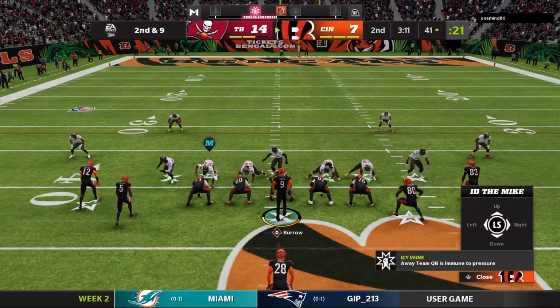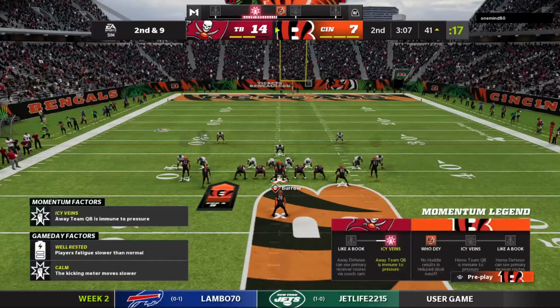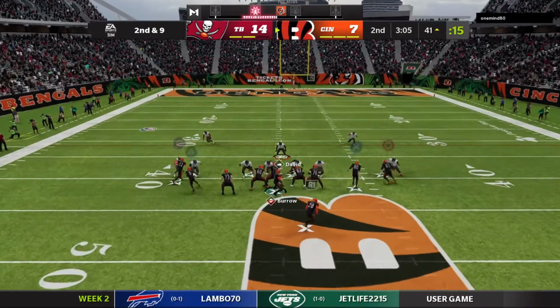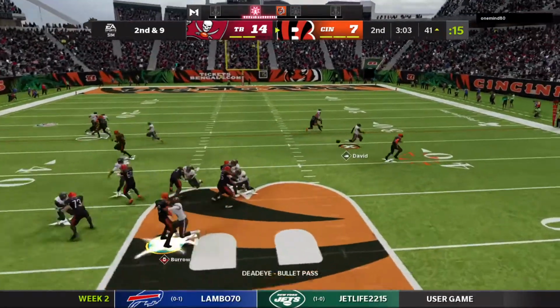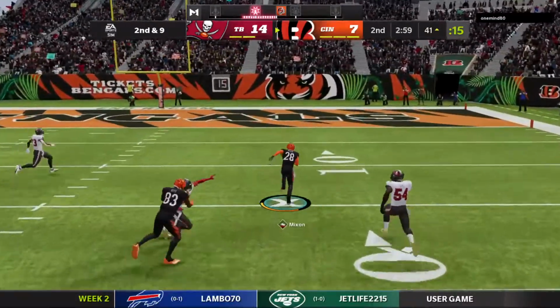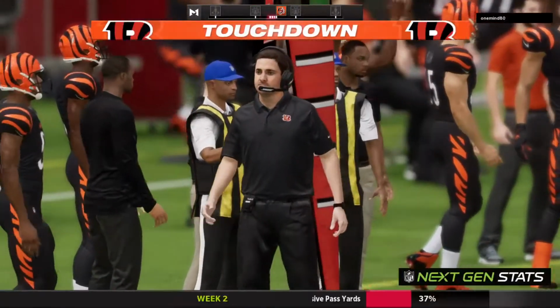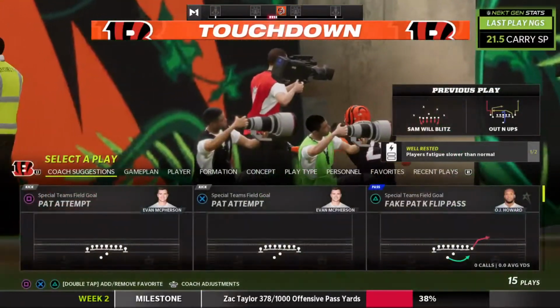Second and 9. Burrow will throw. Dumps it off to Mixon. And some room to work. And all the way in for a Cincinnati score.